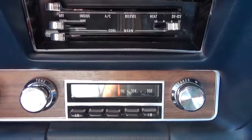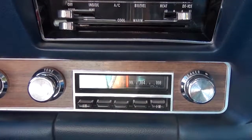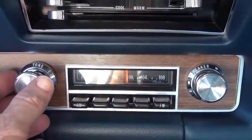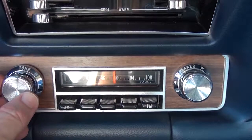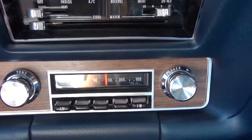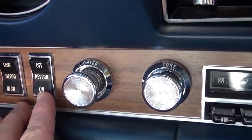This is the factory AM/FM stereo. Once again, there are pictures of this in the auction, probably better than what the camera can do with the lighting conditions. What I wanted to do here though was just show you, once again, that all these options in the car work. The car has 2 rear speakers and 1 front speaker. Plays excellent. Over here is the reverb switch.